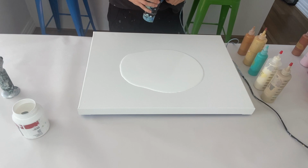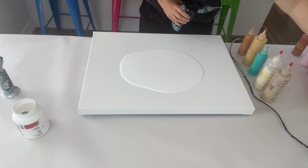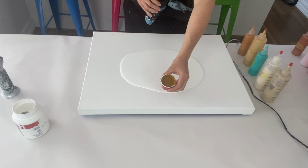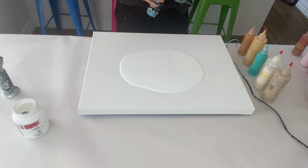But I've decided I don't think today I'm going to use Van Dyke Brown. It just seems a little bit too dark. So we'll see what happens. I've added in raw sienna. I may use that instead of Van Dyke Brown. I might leave both out. I'll just see how I'm feeling as this unfolds. And today, as I said in the intro, I'm going to do a Dutch pour. So I'll just blow out the base and I'll be right back with you in a moment.